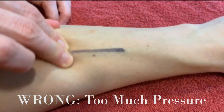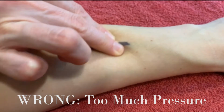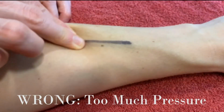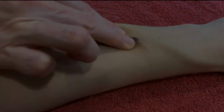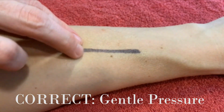And doing that circular motion again, too much pressure, you wouldn't want to do this. It's not necessary. Remember, we don't want to add any additional trauma to the area. You don't want to do anything that would cause any sort of redness or discomfort. Again, we want to keep it gentle, soft in tension.